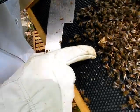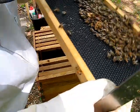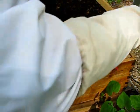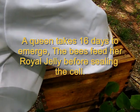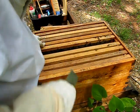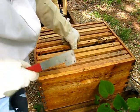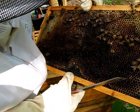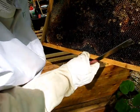So apparently something did happen to this queen, and there's a cell there that they're actually making, so hopefully we'll get a queen out of this deal. So that's going to be a frame we're going to need to look at in about a week or so. That's disturbing. That tells me the queen is not present. She may have been hurt or damaged during the capture. Hopefully she got in here and laid that egg and we have a new queen about to emerge.